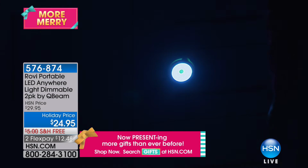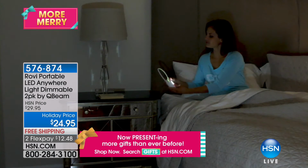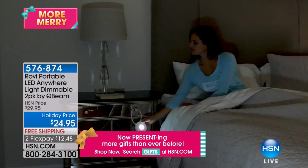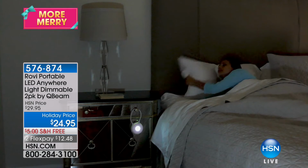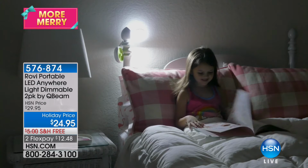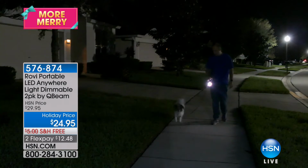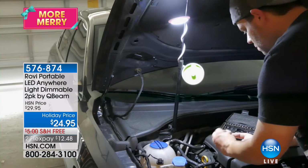What's cool, Tim, is that you can take that and manipulate the shape of it so that if you want to hang it on a doorknob or on the pull on the cabinet, you can do that. But you can manipulate this in a lot of different ways. So if you're having a backyard get together and you want to take this out and manipulate it around, say a pot or a tree, just to have that extra bit of light, you can do that. This is very cool.